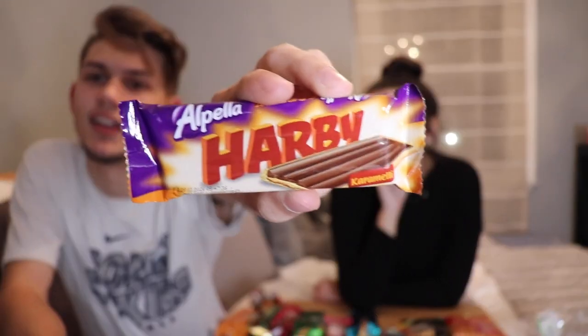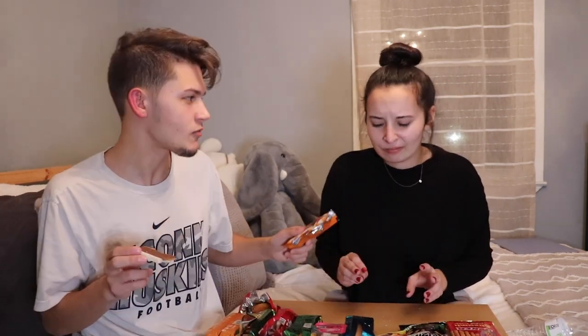And then we're ending off with a good one, hopefully. I don't know if you'll like it. It looks like it has caramel in it. It's Appella Harby, and it has caramelly, which I'm assuming means caramel. So is this like a candy bar then? Look at that. Looks kind of good. I like that. It takes way too long to chew, which is why it's not at first.